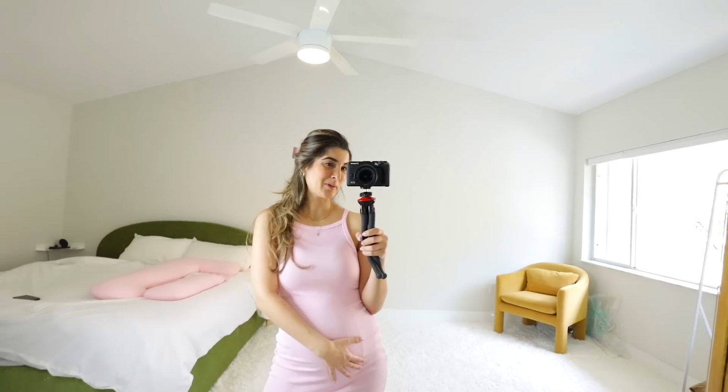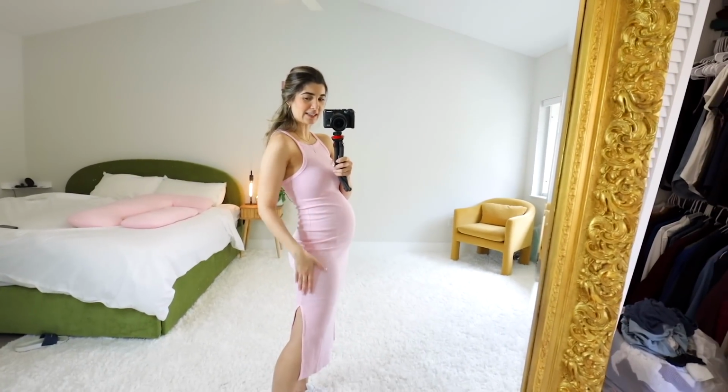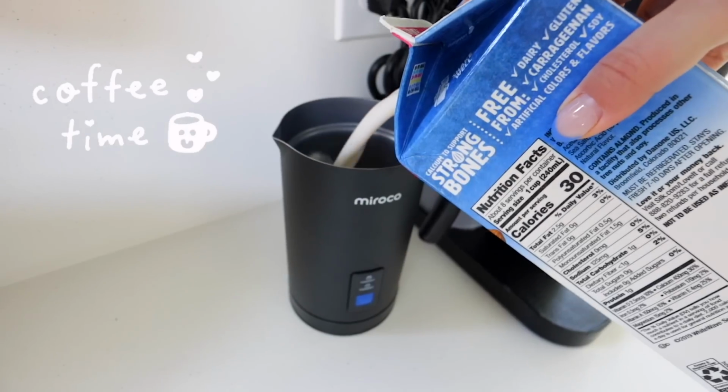And now that I know that baby number 2 in here is actually a girl, I've been totally loving all the pink lately. I don't know what it is, but I just got ready for the day wearing one of my favorite new dresses. I got this from Old Navy, super affordable. They come in a bunch of colors and they have these slits on the side, which are just such a nice added little detail. I got them in a ton of colors. I'm gonna show you a haul at some point.